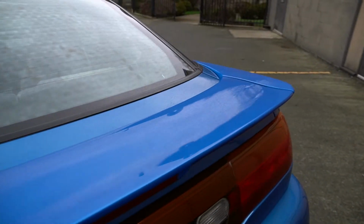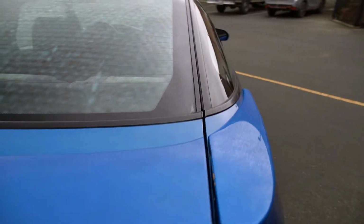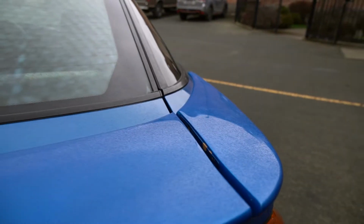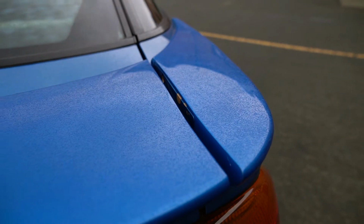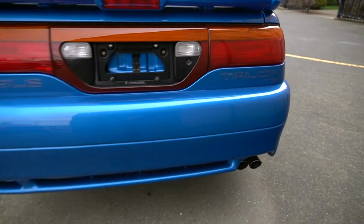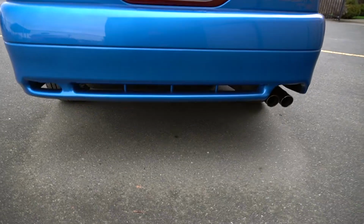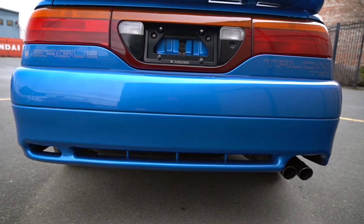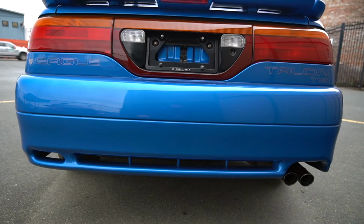It looks great, so I can't confirm that. There's some chipping down here, if you can see that in between. The rear bumper, again, nice little talon. I got nothing I really need to point out back here. It all looks quite good.